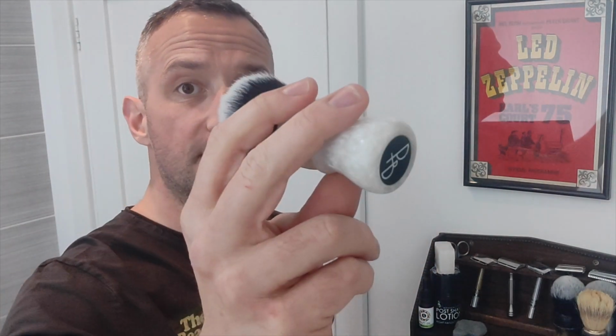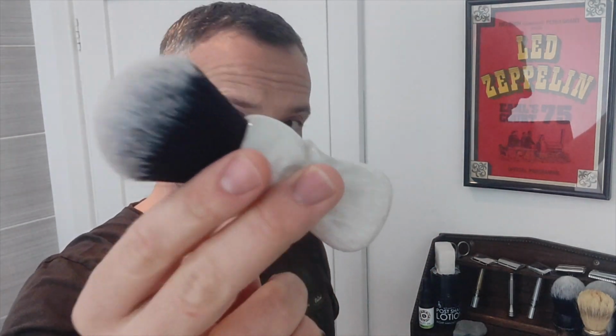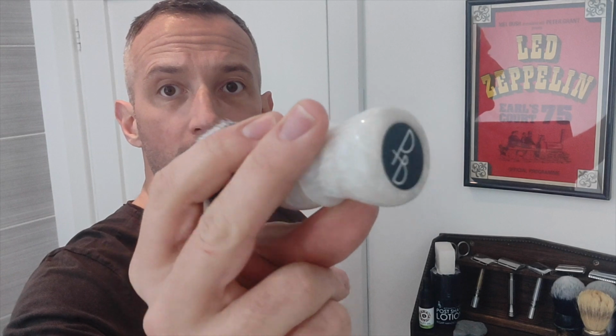I'm going to use my smaller Phoenix and Bow synthetic knot, made by Mervyn Cadman over in Colchester here in the UK. Beautiful brush, really effective. If you were looking to treat yourself to something like this, I think we have a few left on the shop, so you'd always be very welcome to nip over.